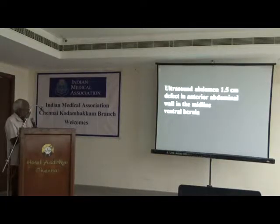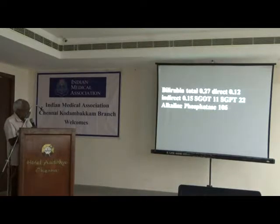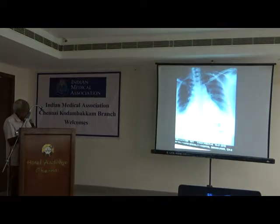Echocardiogram was normal, ultrasound abdomen showed a 1.5 cm defect in the anterior abdominal wall in the midline, ventral hernia. Cholesterol was raised, LDL was raised. These are the findings in Amma Master Health Checkup. Liver function was in the normal levels. Pap smear was negative for intraepithelial malignancy.